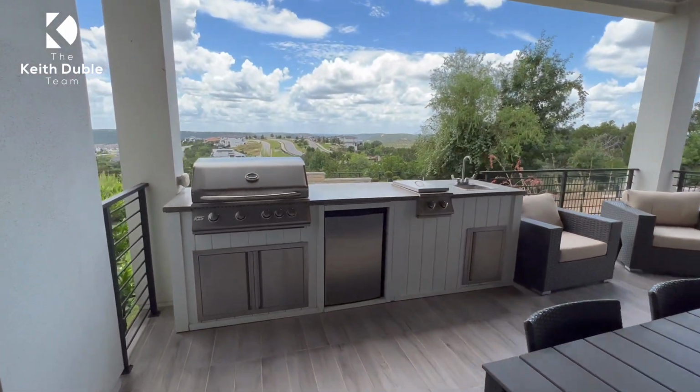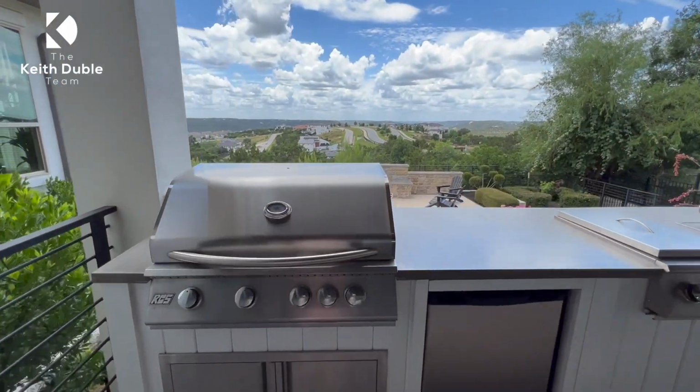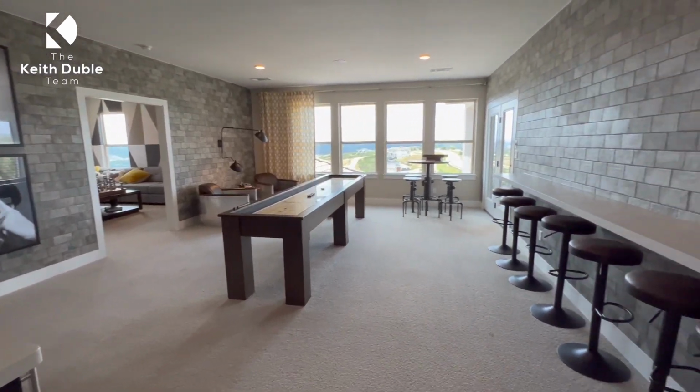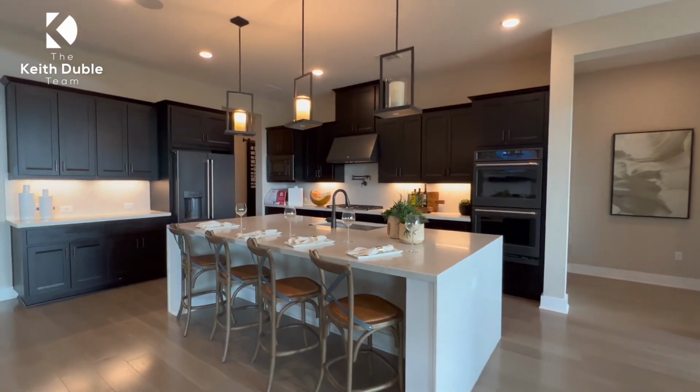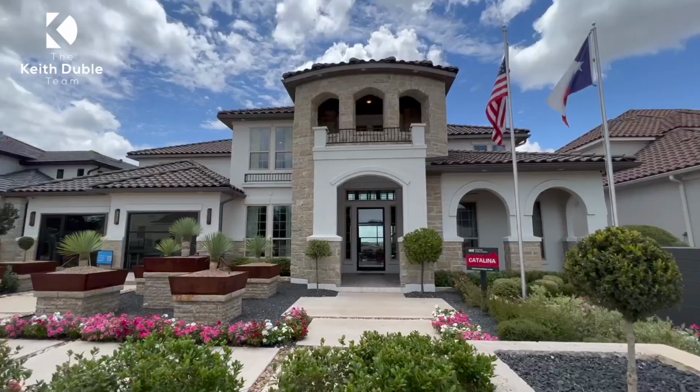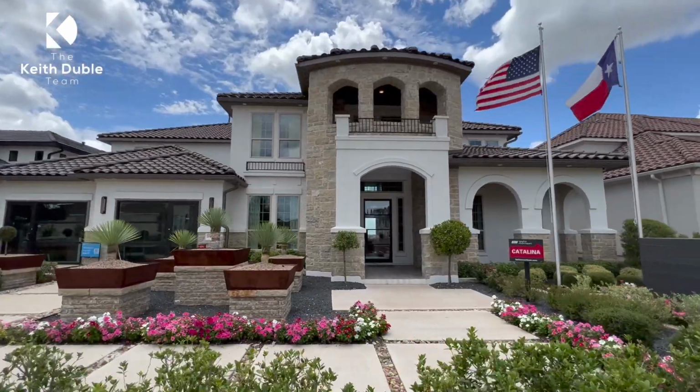With jaw-dropping views and pretty much meeting every need your family could have, no matter what the age category. This is the Catalina by Taylor Morrison. It is stunning, and we're going to get into the walkthrough right now.